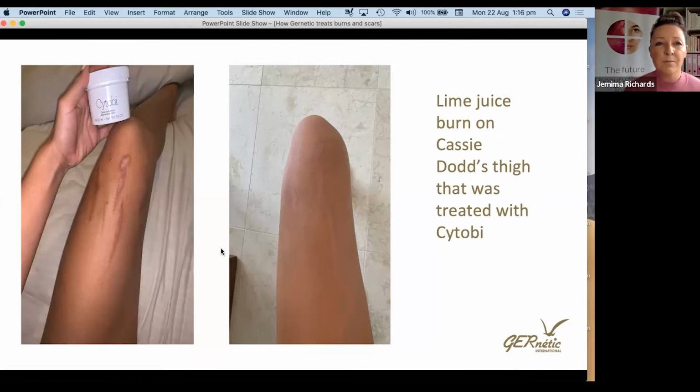So she used Cytobi morning and night time because, again, we caught the burn really, really quickly. We knew that she had done this not long after it had happened. So we were using Cytobi initially just to help keep the skin calmer and to help the inflammation be reduced, so that it was much calmer, to allow the healing to continue before anything else was added into her routine. So something as simple as lime juice, quite acidic onto the skin, has done that damage to her. And on the right hand side, it's much better. She was very happy with that outcome.